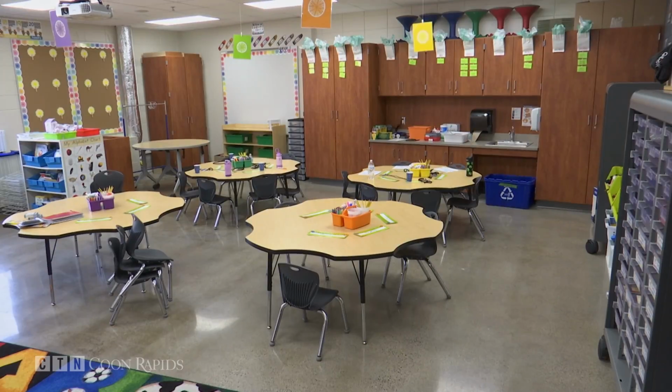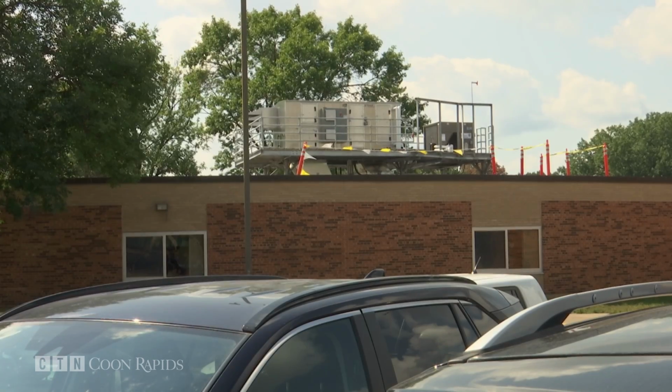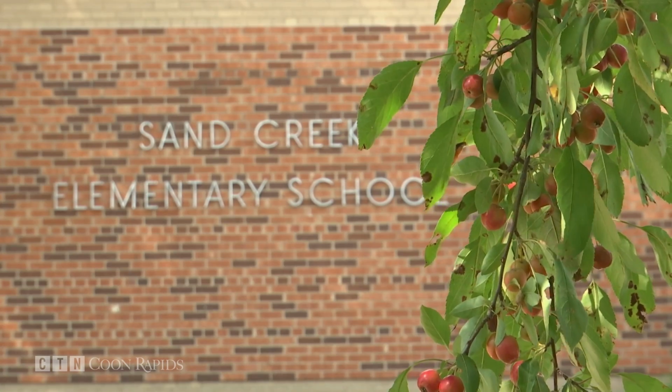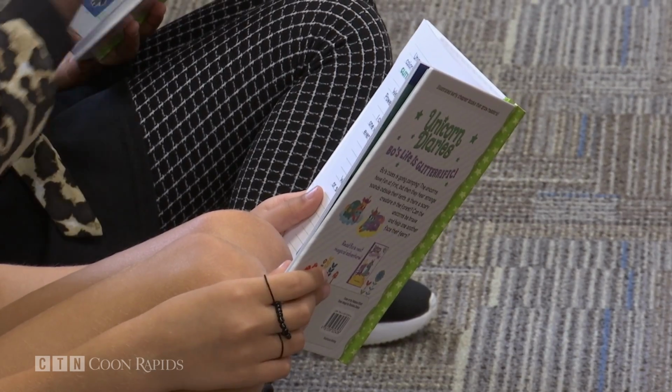We also have a new dehumidified air system, which makes it feel like air conditioning in here, and it's very comfortable. There are 2 more phases of Fit for the Future to come to Sand Creek Elementary, wrapping up in 2024. We've got drawing books, we've got adventures, we've got world records.